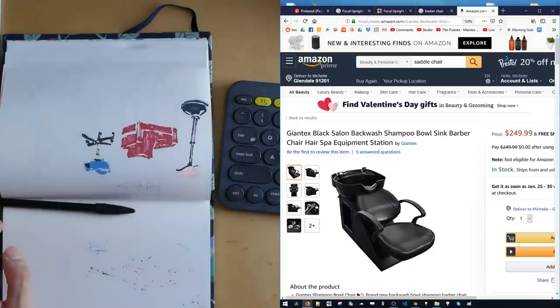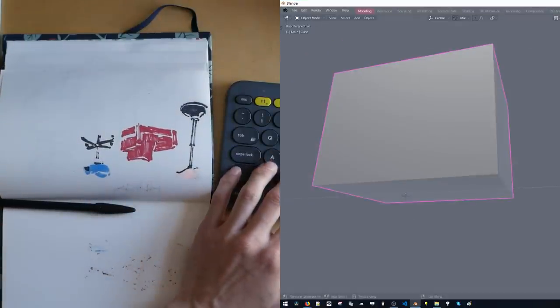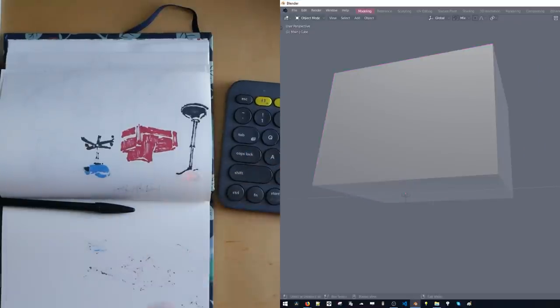Big Macintosh, reset the scale of an object. Oh, okay. You can do that. Reset scale is just Control A in object mode, and then you say apply scale. That's it.